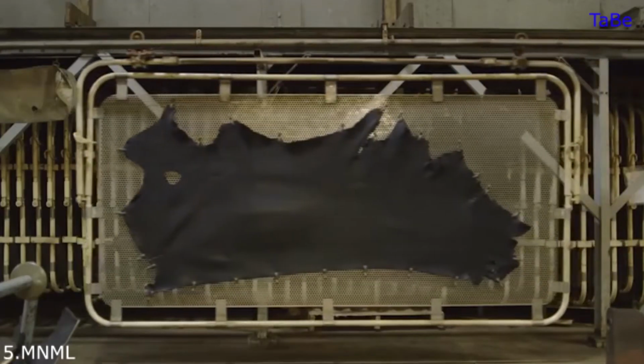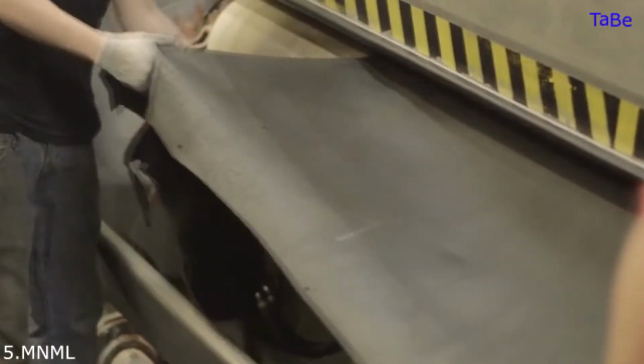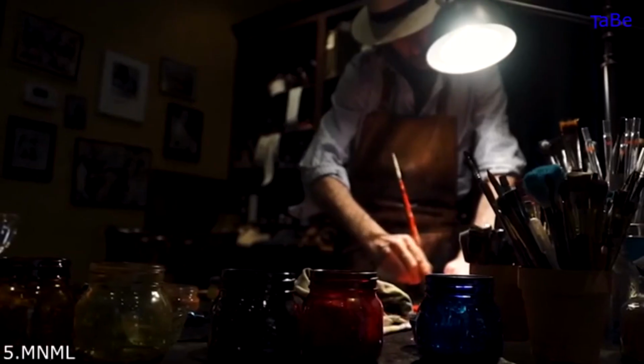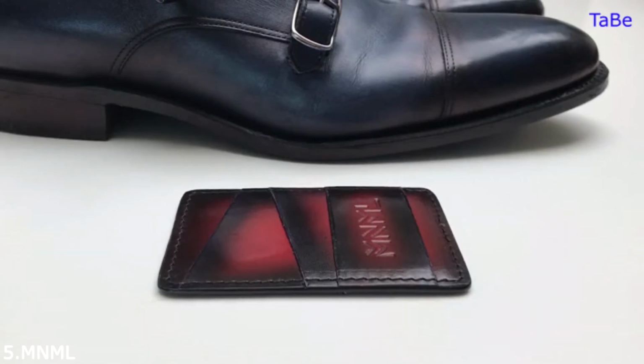Each wallet is made from full grain vegetable tan leather from Wickett and Craig, which is soft yet incredibly durable, ages beautifully, and is 100% eco-friendly. The wastewater that leaves the tannery is even cleaner than the water that comes in. If you want to get fancy, we've teamed up with Maison Patina to create a special line of our wallets that are hand-dyed, burnished, and look incredible.